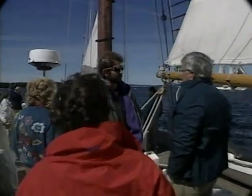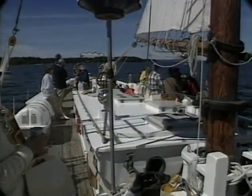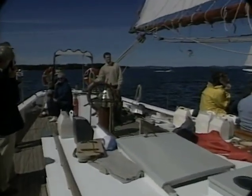As far as I can see, the ship is very much the same. There's some new modern equipment on it, of course. The ship is in beautiful condition, considering its age, going way back to 1921.